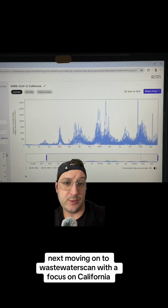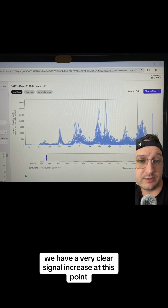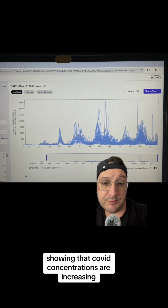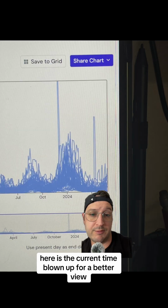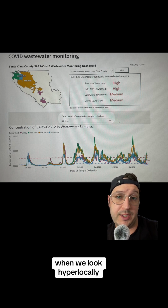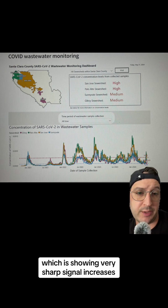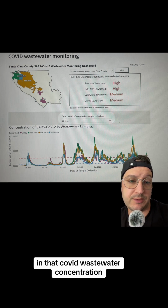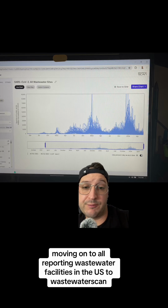Next, moving on to WastewaterSCAN with a focus on California, we have a very clear signal increase at this point, showing that COVID concentrations are increasing. Here is the current time blown up for a better view, where we see the exact same trend when we look hyperlocally at the Santa Clara County wastewater dashboard in California, which is showing very sharp signal increases in that COVID wastewater concentration. Next, moving on to all reporting wastewater facilities in the US to WastewaterSCAN.